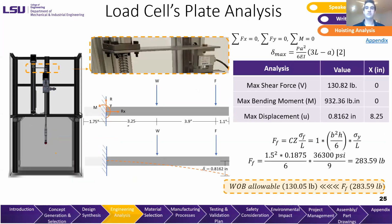Moving on to analysis on our load cell plate. The load cell plate connects our drive nut from our ball screw assembly to the load cell from our top drive assembly. And this load cell plate essentially carries all the load from the rig moving up and down during operation. So we modeled it as a cantilever beam with the maximum force being the allowable weight on bit for the hoisting system. And we calculated a max shear force of about 130 pounds, max bending moment of about 932 pound-inches, and a max displacement of 0.8162 inches.